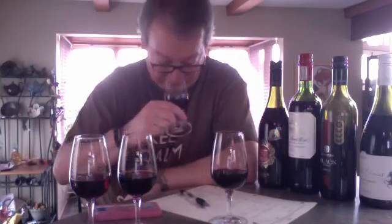Very good. Right now, from what I've tasted so far, I'm thinking it's got a good chance that it's going to be my favorite. The second one was the first of the two that was kind of more of the berry fruit.